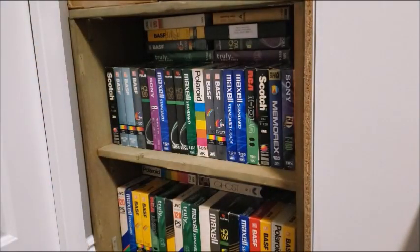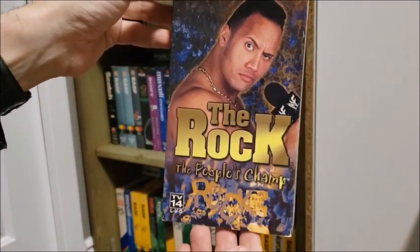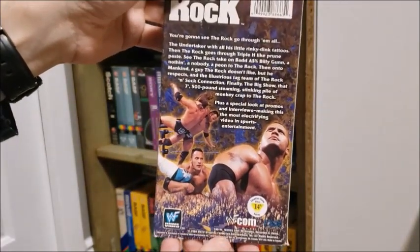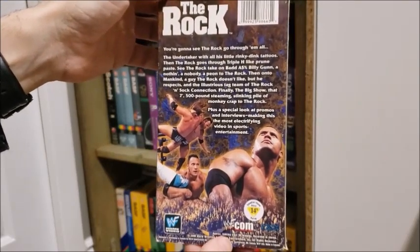Episode 3 wasn't released on VHS, which is why it became my very first ever DVD, the 2-disc special edition. And I still have it, and after 16 years, it still works perfectly. And of course, also in Christmas of 2000, I got the Rock, the People's Champ, VHS. If you wanted to adapt his catchphrase, you could say it's the most electrifying video in all of sports entertainment.